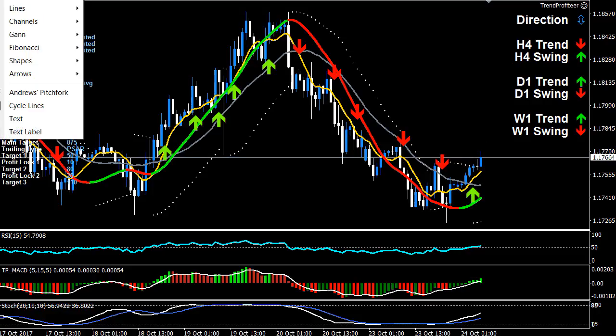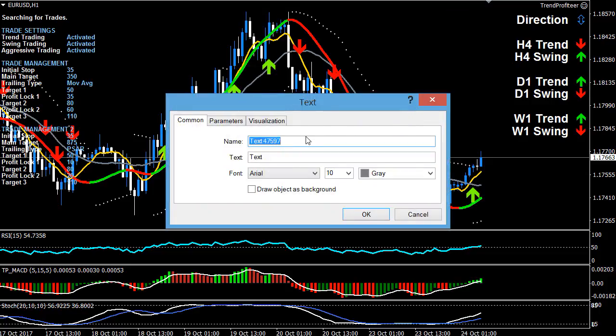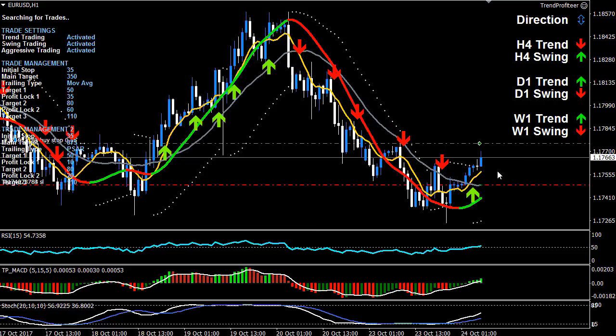Just to show you how it is, you click on insert, then text, and just plonk it anywhere on the chart. And now we put in the pending trade for a long trade, which is go long at. And in the text box, we'll place the price. So say 1.1775. Let's see how that looks. We can always change it. Okay, and there you go. We've got a pending trade here.